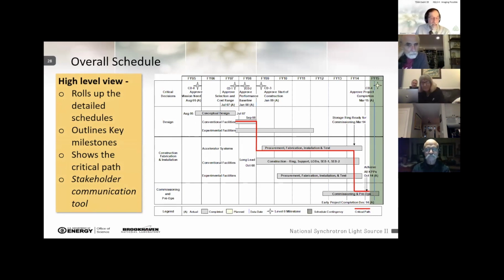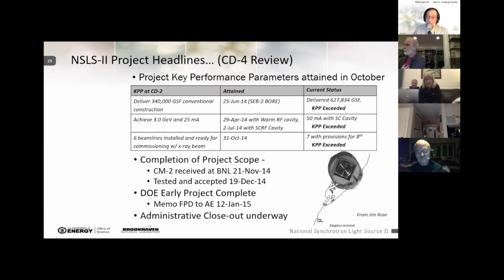So as Neil said, at the end of the project, I was the deputy director, which means I got to do all of the sort of closing out the project and all that fun stuff. And so one of my favorite slides was this one. We have these things that we're supposed to do. They're called key performance parameters. We had done that by October of 2014. Here's what we said we were going to do. This is when we did it. And in every case, we actually exceeded all of those KPPs. Good for us. That was great.